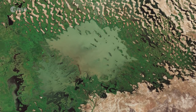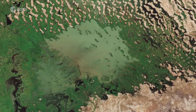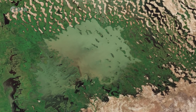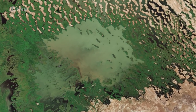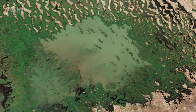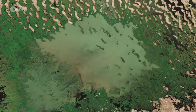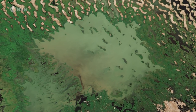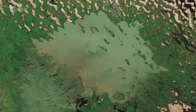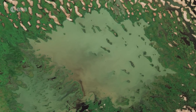This image, captured in October 2018, takes us over Lake Chad at the southern edge of the Sahara, where water supplies are dwindling. Once one of Africa's largest lakes, Lake Chad has shrunk by around 90% since the 1960s. This receding water is down to a reduction of precipitation induced by climate change, as well as increasing agricultural water use and a higher human demand for fresh water.